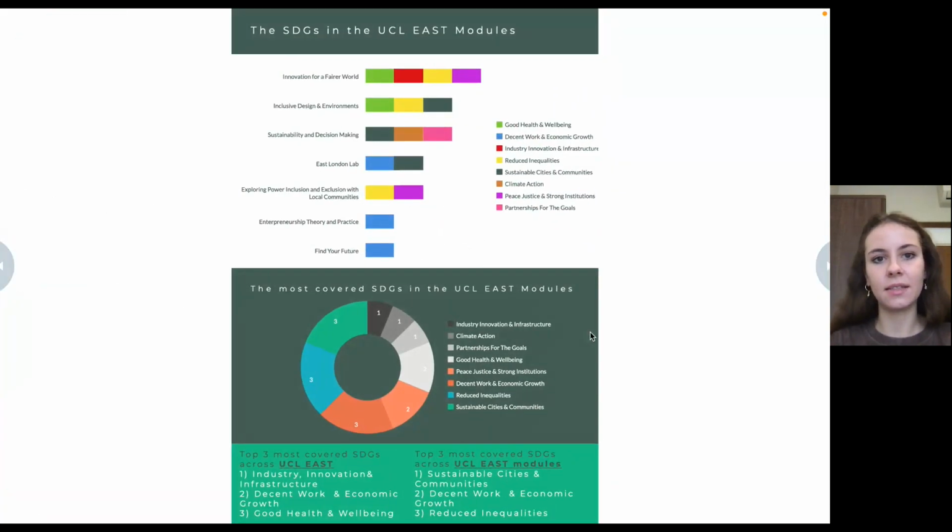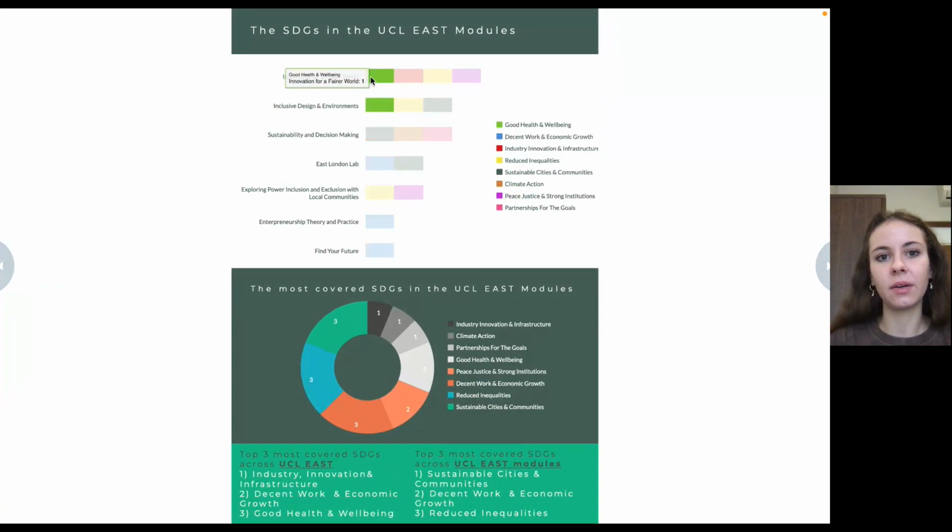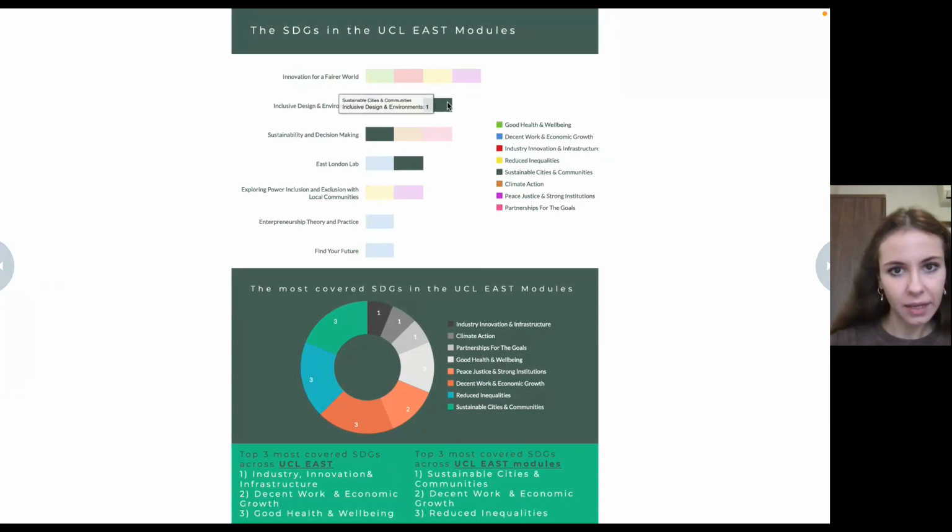Lastly, I wanted to look at the SDGs in the UCL East modules themselves. So here, through this colored chart, we can see that Innovation for a Fairer World as a module has the largest amount of SDGs. In fact, it covers 4 of them. So here, if we want to zoom in to good health and well-being, we can see that it's covered in 2 modules. Then on the other hand, if we look at sustainable cities and communities, we can see that it's present in 3 modules.